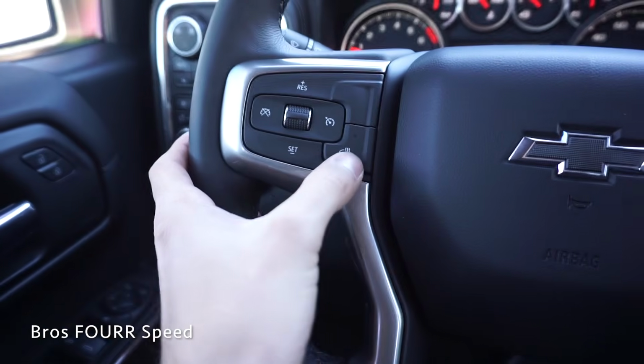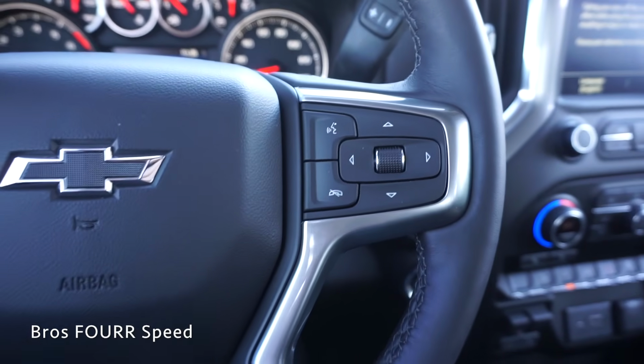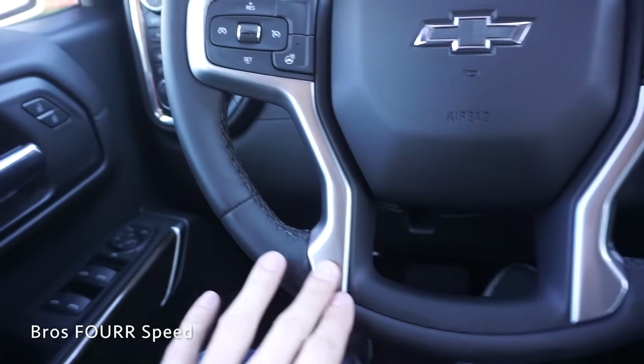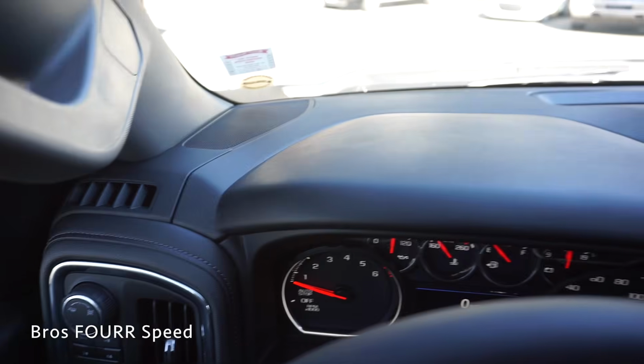On the left side of the steering wheel, we have your heated steering wheel control, all your cruise control settings. On the right side, your Bluetooth and audio controls. Nice leather design to it, more of the gray stitching and aluminum accents to it. Then coming to the dash, we can see the whole design with everything.